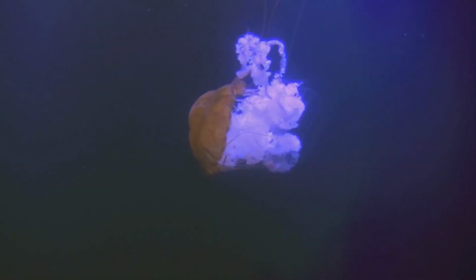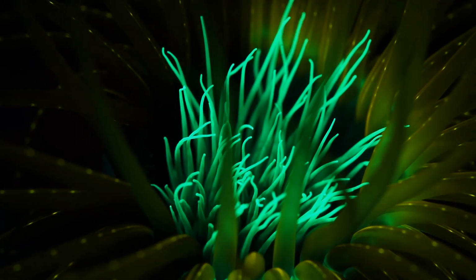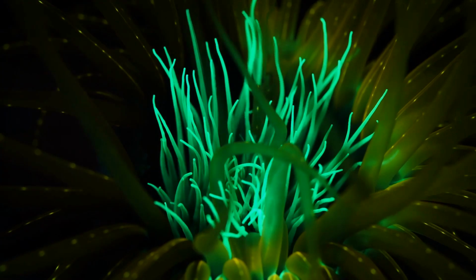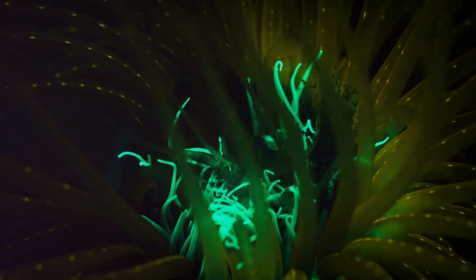But why do organisms glow? Bioluminescence serves various purposes in the survival of many organisms. For some, it's a defense mechanism to startle or distract predators. For others, it's a means of communication or a tool to lure prey. From the depths of the ocean to the forest's undergrowth, this natural light show plays a pivotal role in survival and interaction within ecosystems.